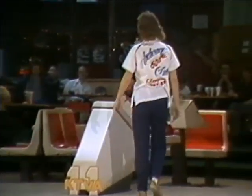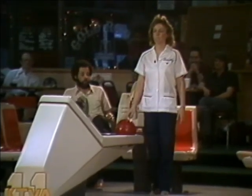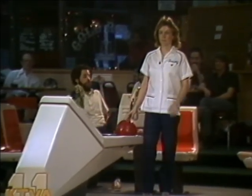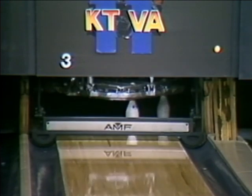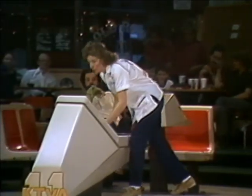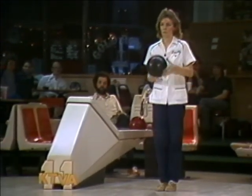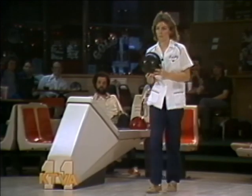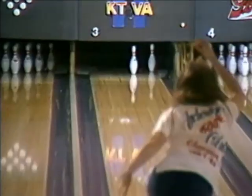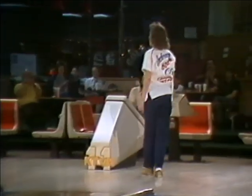No. And it's going to be a tough spare to pick up, too, for Dorky. It is a tough spare, but the way that she throws her ball end over end, going fairly straight, it's easier for her to pick it up than someone like Harry that hooks the ball. Once again, she needs to stand to the left and go cross lane to pick up the 3-10. She wants to put the ball between the 3-10. And she did it. Just like that.